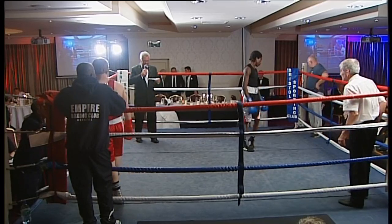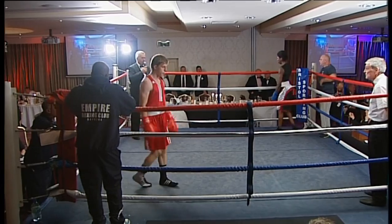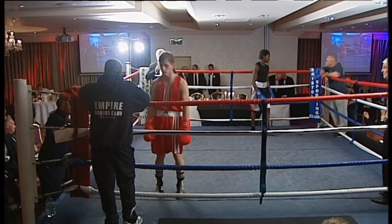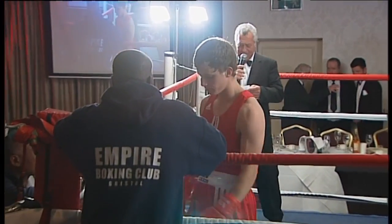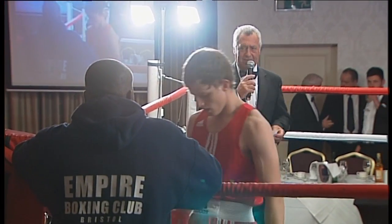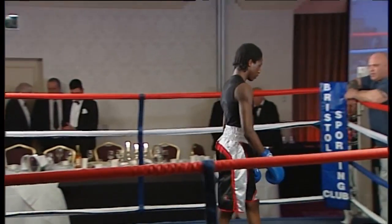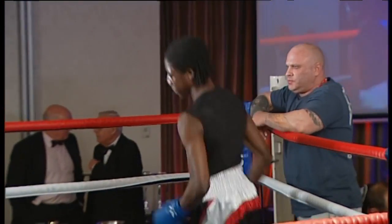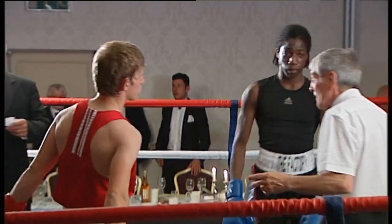Ladies and gentlemen, the final bout of the evening is a welterweight contest, three three-minute rounds. In the red corner, representing Empire and England Somerset, Tom Murphy. And in the blue corner, representing the Factory in Gloucester and Wales, Akeem Ennis-Brown. Ennis-Brown in the blue, Murphy in the red.